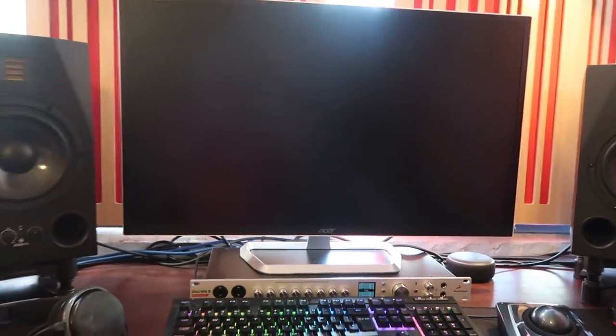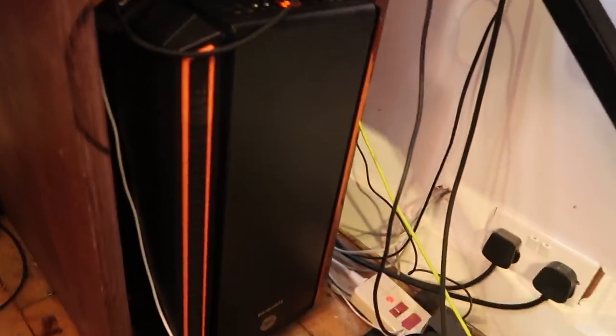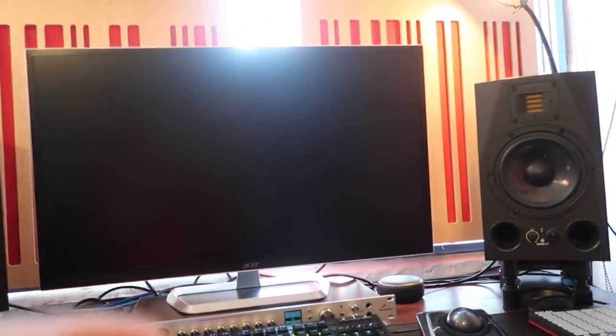And this is the main computer. This is the most powerful computer we have, because, of course, most of the production is done here. We just need a lot of power because sometimes you run these libraries, strings, and those things are heavy. So you need a lot of power, you need a lot of memory.